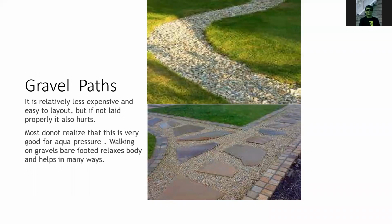Most do not realize that this is very good for acupressure. Walking on gravel barefoot, relaxed body, and helps in many ways, no? Kaya makikita mo rito sa design na ginawa sa picture natin, naglagay sila ng mga flat stones, no? Around in the middle of the pathway, tapos meron siya mga gravel beds, no?